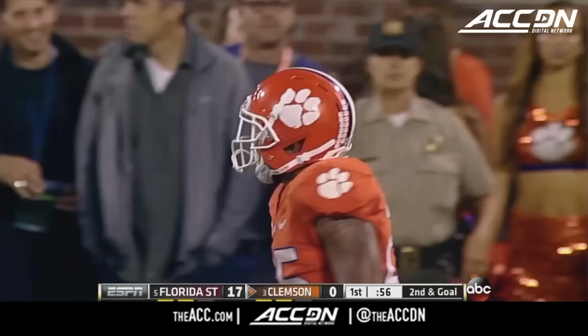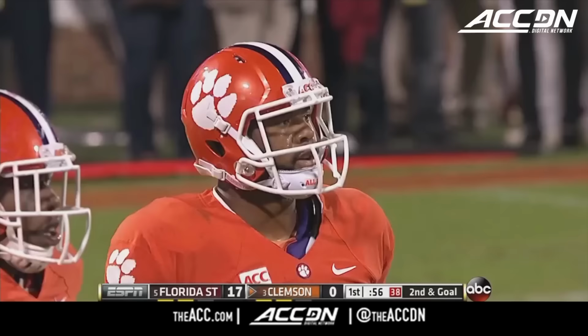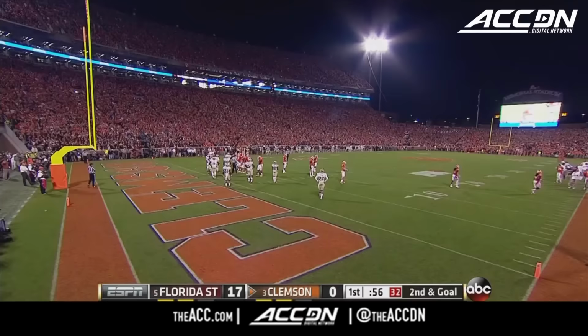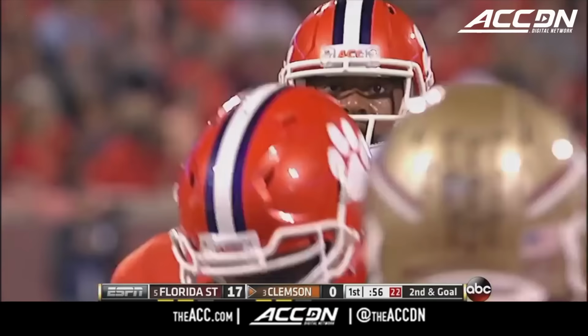Second down and goal coming up. Tajh there, I think, just hurried it. The quarterback throws the ball low. We've seen him a little erratic. It's much about his feet and hurrying the throw that creates that, whether it's high or low. He didn't have his feet underneath him to give himself a chance to make an accurate throw.